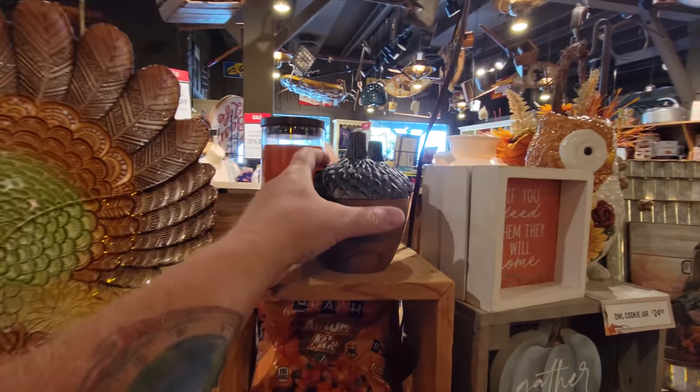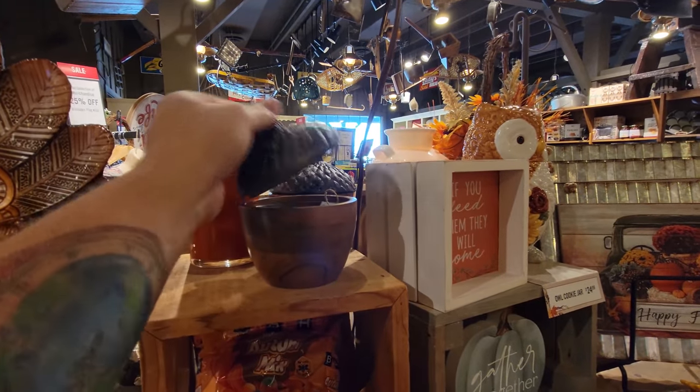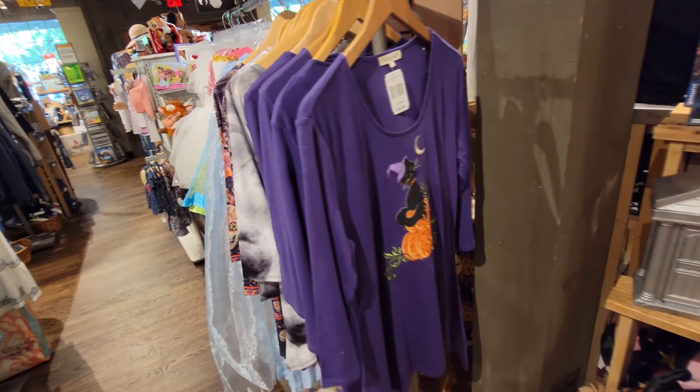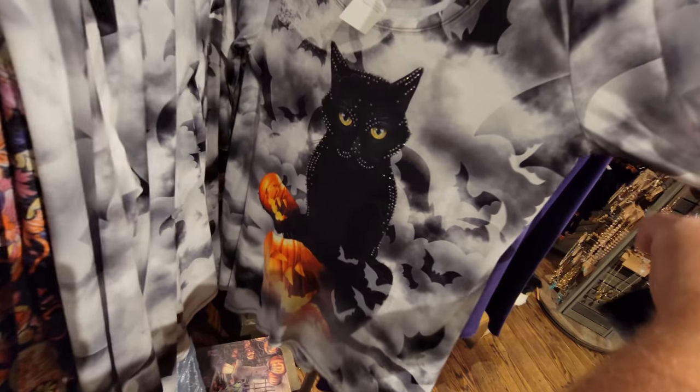What in the world is this? It's a nut. Wait a minute. Okay, the lid comes off and you can put things in. You could fill the nut with nuts. Okay, it looks like that's pretty much it, except for like some Halloween-y clothes here. All right, ooh, there's a black cat with pumpkins. That's cool.